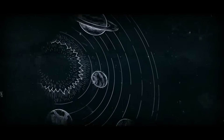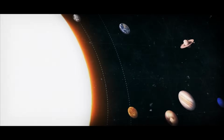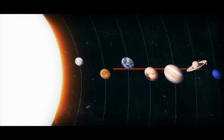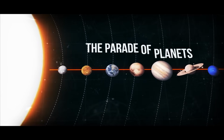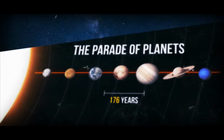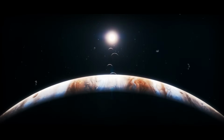All the planets of the solar system are slowly lining up. Mercury, Venus, Earth, Mars, Jupiter, Saturn, and Neptune are about to form a straight line. This event, called the Parade of Planets, occurs once every 176 years. The last time this happened was almost 40 years ago, and it was a great chance to explore all these planets in one go.